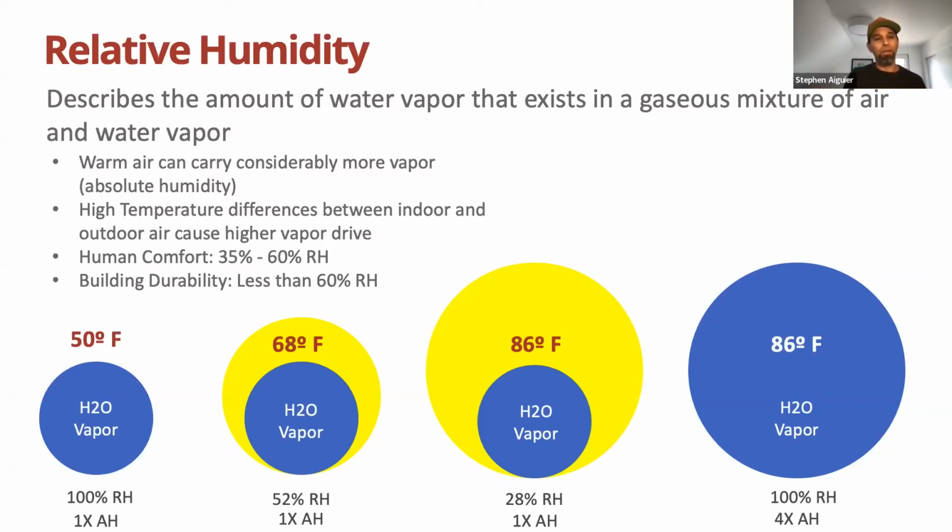50 degree temperature. So high temperature differences between inside and outside. If it's cold outside, it's highly unlikely that, even at 100% relative humidity, there's more absolute moisture in the cubic foot of air outside than there is in the cubic foot of air inside, right? It's more likely you're going to have those first two images, that kind of dynamic, which means that there's always going to be a pressure drive to the outside.